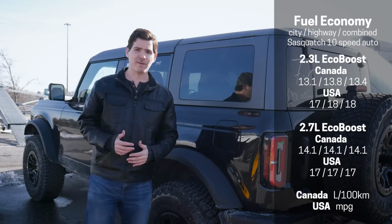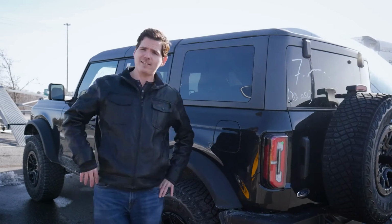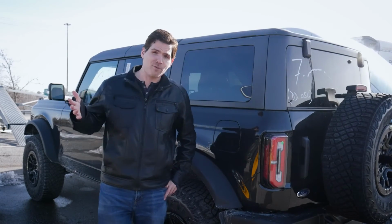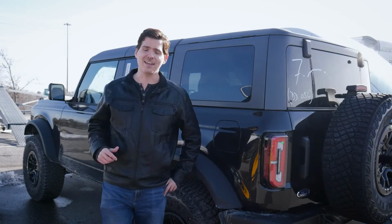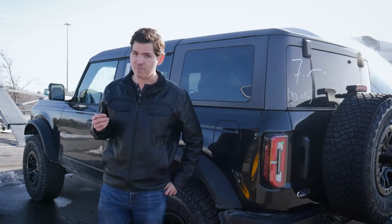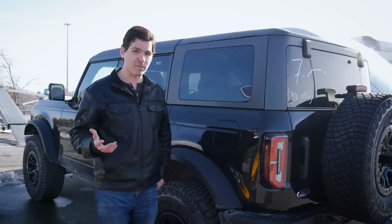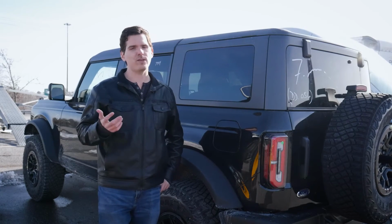Minimum manufacturer's recommendation for the fuel quality is just your regular 87 gas, so 87 fuel. Do you need to use a higher premium fuel? Absolutely not. But there's always a caveat to that. The horsepower and torque specs that we were looking at underneath the hood are achieved using a premium fuel. So do you need to use one? No. But if you want the best performance out of the vehicle, you absolutely want to use a higher premium fuel instead.